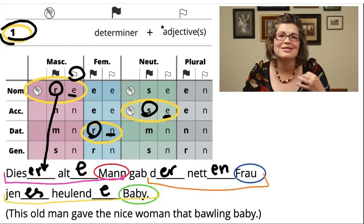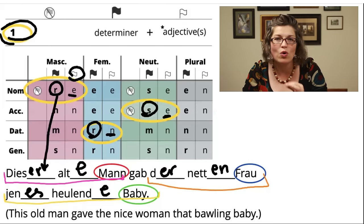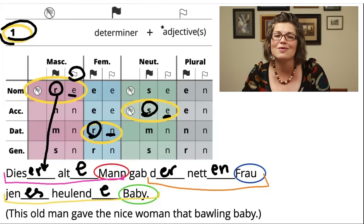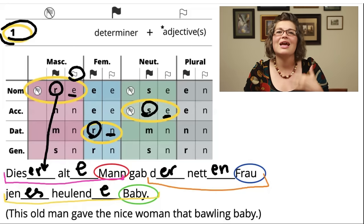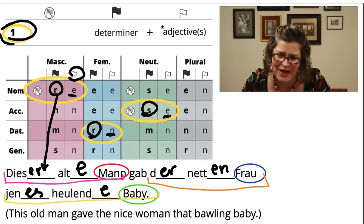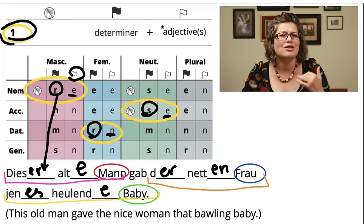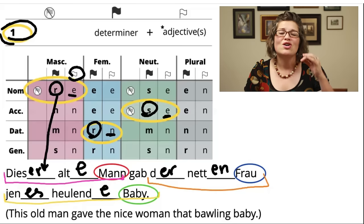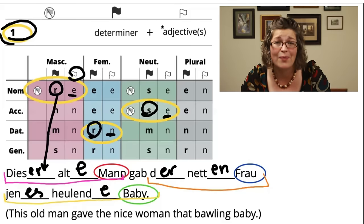So now we're saying still the same sentence in terms of who is who, giving whom to whom, right? We've just added in some additional flavor to the sentence with the adjectives to now say this old man gave the nice woman that bawling baby. Dieser alte Mann gab der netten Frau jenes heulende Baby. Okay, so very, very well done with this hefty topic.